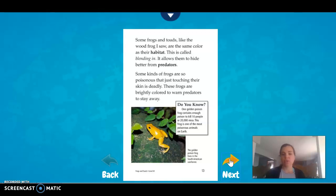Did you know one golden poison frog contains enough poison to kill 10 people or 200,000 mice? This frog is one of the most poisonous animals on Earth. The golden poison frog lives in South American rainforests. Wow.